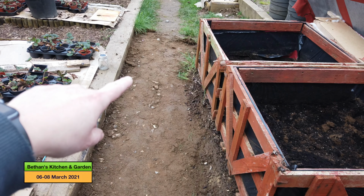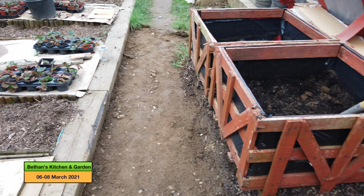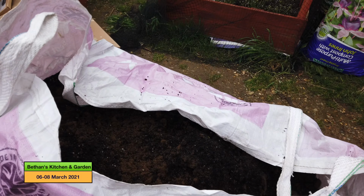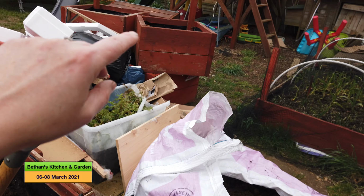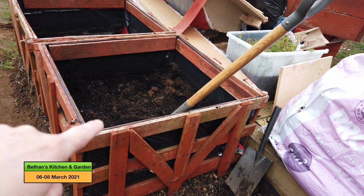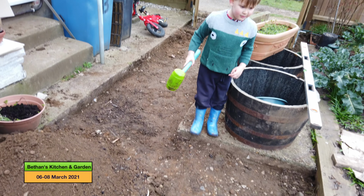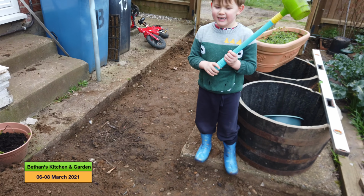So my husband has skimmed the grass off the top, and I am just taking the compost out of there and putting it into this bag here, ready to go back in those containers there, which will go where these crates are here. I know, it's awfully confusing. And then on what my children are calling the archaeological dig. Say hello, Griff. Hello. We're digging up dinosaur bones.